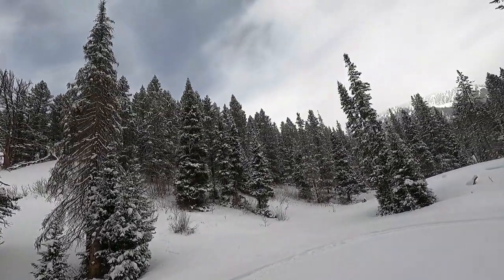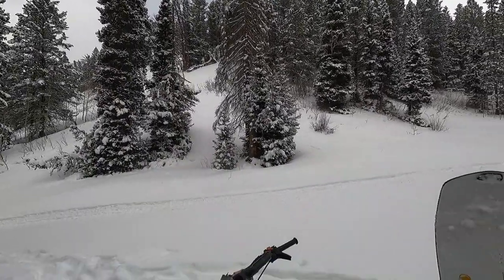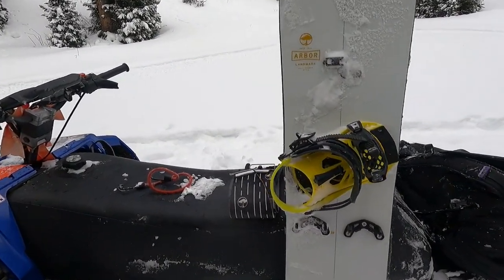And I don't know if you can hear that. It sounds like there's some sort of hawk or something up there. Just had those big animal tracks. But anyway, I'm out here again.